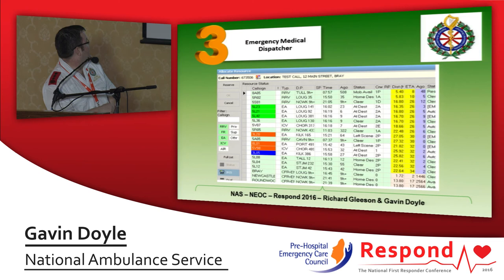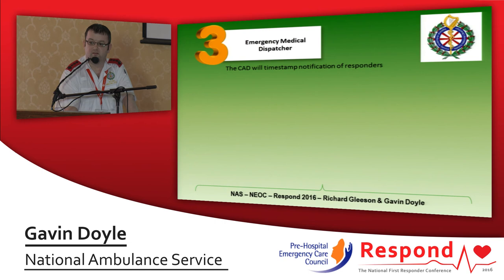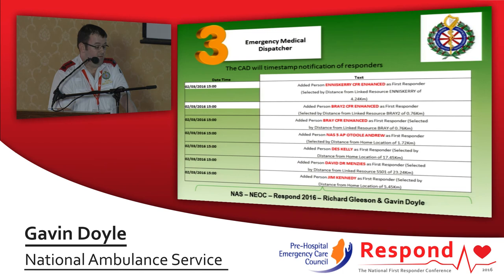Within a minute of verification of code, a text is automatically generated from the system out to our first responders within that area. Depending on what they're set up for, distance-wise, it varies between 3 to 5 to 10 kilometres. That one, for example, is from that test call. You can see we have an Iscari Bray 2, Bray CFR. We have a staff responder, Andy. Des Kelly, CFO coordinator, Dr. Menzies, and then an off-duty ambulance officer, all within 5 kilometres for that area.